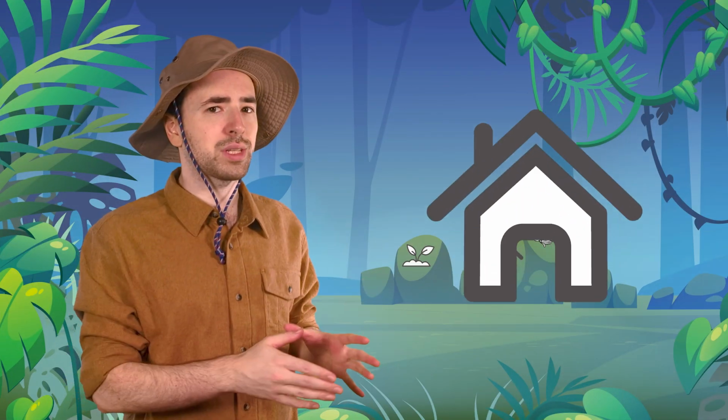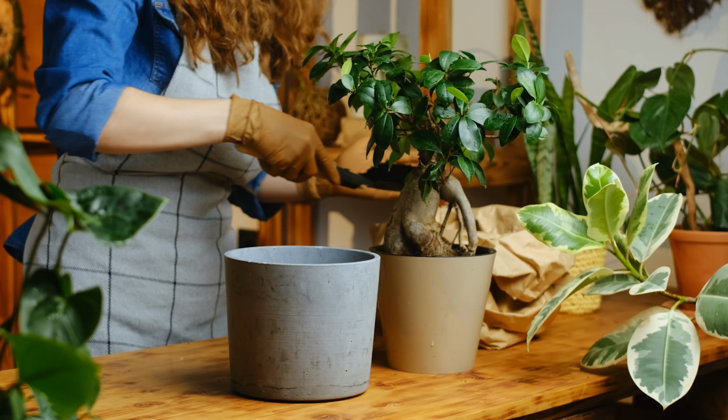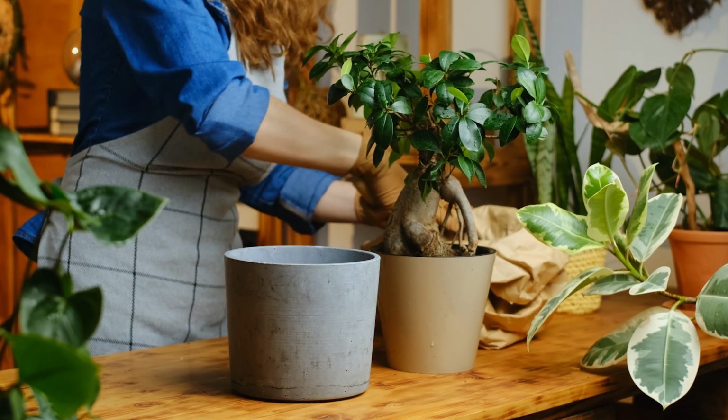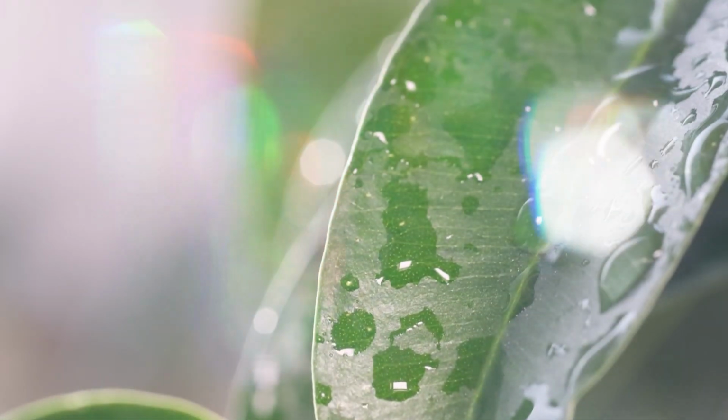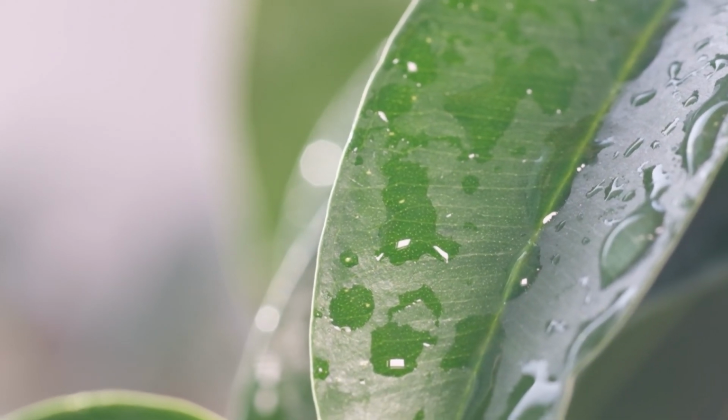All right, the house symbol. What could it mean? Keeping plants in our homes isn't just about looks. How might plants improve the environment inside our homes? Plants act like natural air purifiers, absorbing toxins and releasing oxygen, making the air inside our homes healthier. They also regulate humidity, preventing dry skin and respiratory issues.